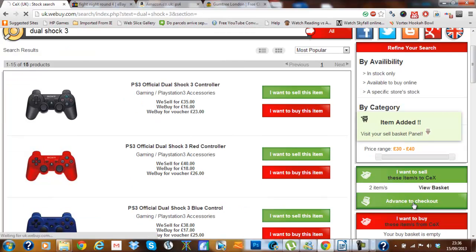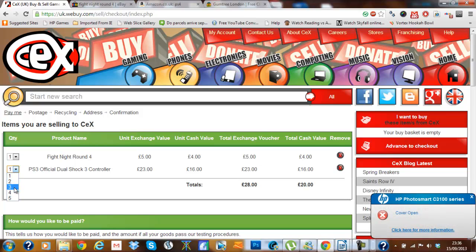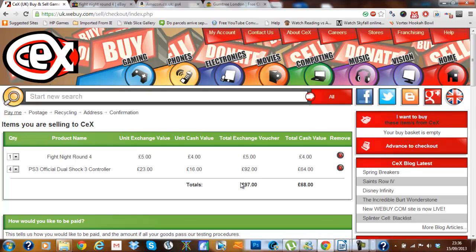Now let's go to advanced checkout, and you can kind of understand now. So that's £28. You're gonna sell £28. Let's say you got 4 to sell. You look, total exchange value of £97 and total cash value of £68. Now the beauty about this is that if you do the exchange value, you'll get a voucher. The voucher can be sold to a third-party person looking to buy something from CEX.